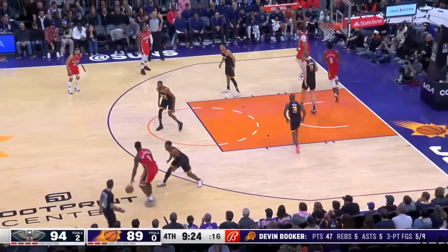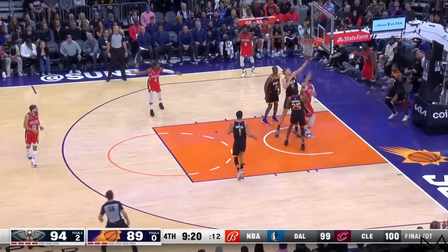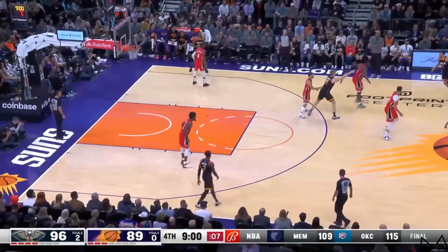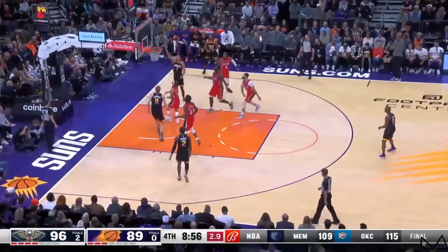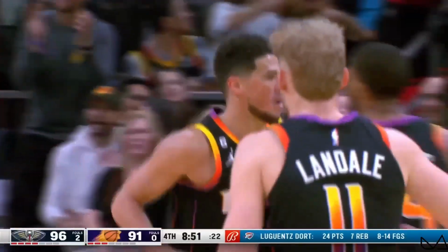Number one is in the zone. Williamson barrels down the lane, goes high off the glass. That's a touch. I mean, it's just not. Five on the shot clock. Booker on the drive, right hand, scoop and score. Anytime you get Zion, you got to go at it.